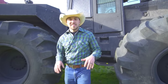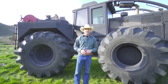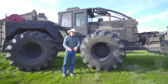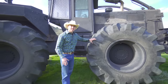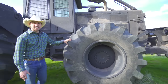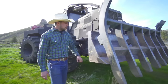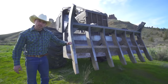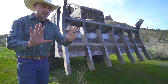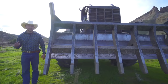Okay, so this Skidgen is actually used for fighting wildfires. It's like a fire truck and a monster truck combined. You see these big tires? This is just like a monster truck tire. Look how huge it is. These are so the Skidgen doesn't get stuck when it's out in the wilderness. Let's go up here to the front. Up here we have the plow and we have the brush guard. And this goes down to the ground and it pushes and it clears all the brush and it makes a fire line so that when the fire comes to the fire line, it'll stop.